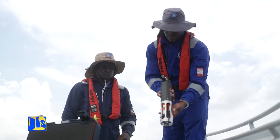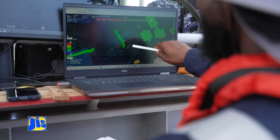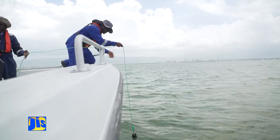From high-tech sonar to hand-drawn charts, hydrography isn't just about maps, it's about safety, science, and national progress.